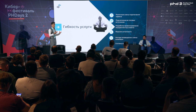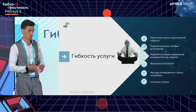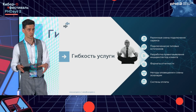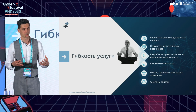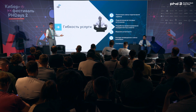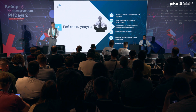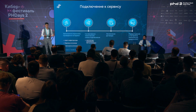Talking about the flexibility of the service, it's flexibility in deployment of our tools in the protected infrastructure, introducing monitoring systems. There are different schemes of hooking up different sources, agent ones or not. This is development of rules for SIEM, visualization development, and of course, alert schemes, payment systems and service systems.